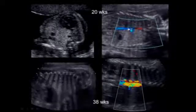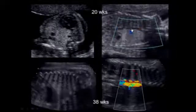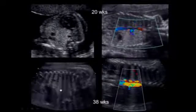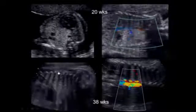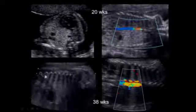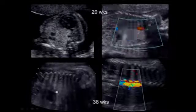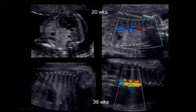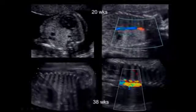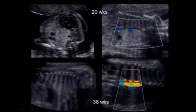but yet when we turn color on, we see very clearly that the blood supply is off the aorta. So is it a CPAM? Is it a sequestration? Again, as we follow it at 38 weeks, you can see the cystic spaces are much smaller. It does not appear to be affecting the curve of the diaphragm or the development of the lungs. The blood supply is still systemic, a hybrid lesion, but the child did fine.